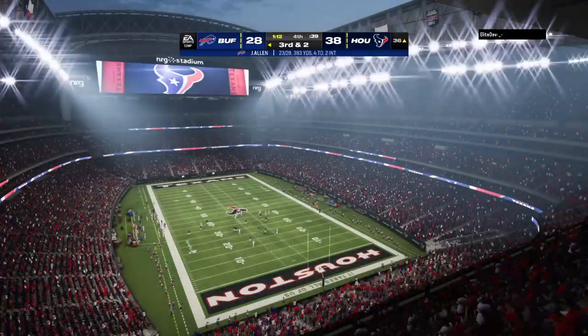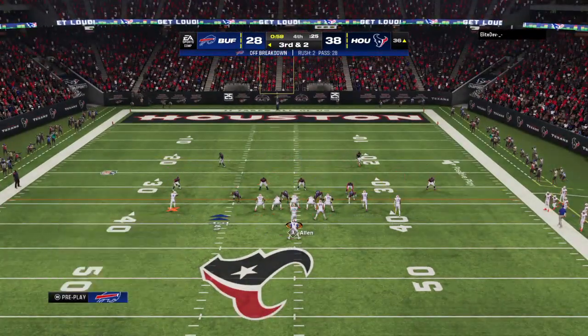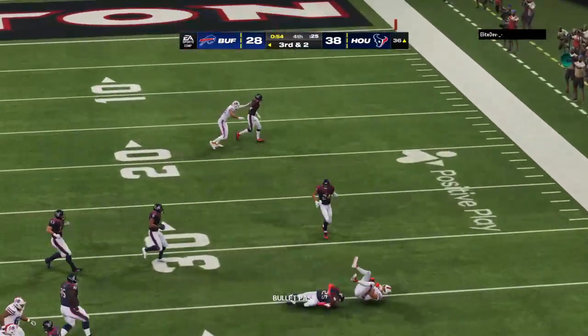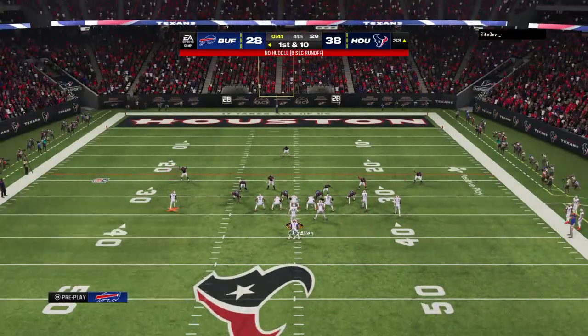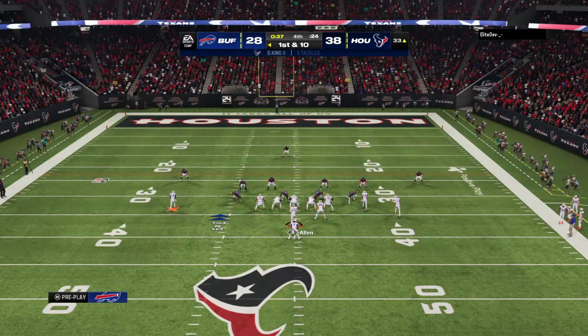Completion was given up, but that's why you play zone defense, so that you can have people around the ball when it's caught, and you don't give up much run after the catch. Pass taken in by his big tight end. And he is going to have a Bills first down by about a yard as they're able to convert on 3rd and 2. Allen.